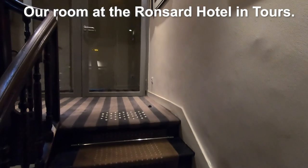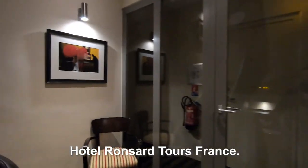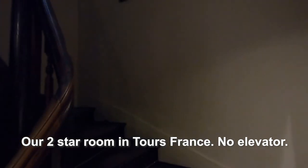Hotel Loire, a second class hotel, but they have an excellent breakfast for 8 euros per person. No elevator, you must take the stairs. So if you have heavy luggage, that's on you.